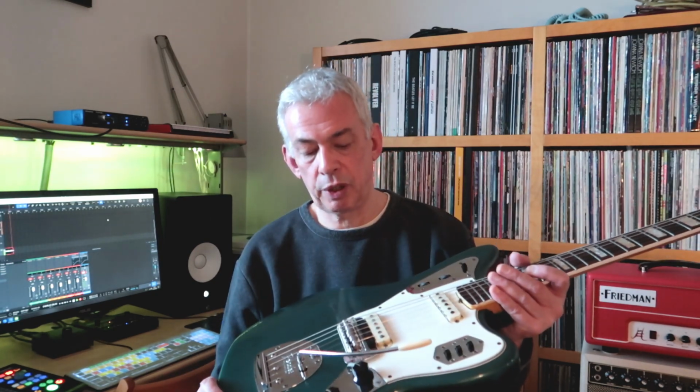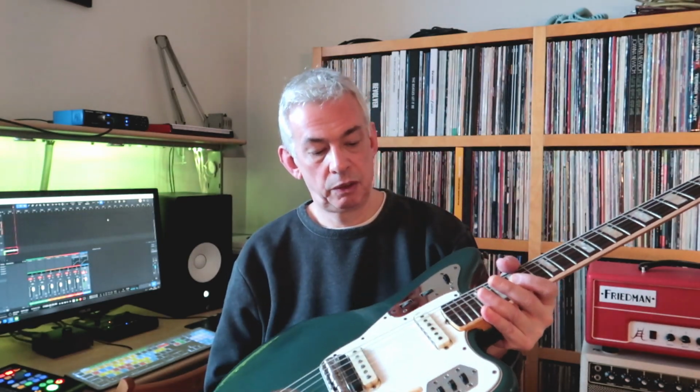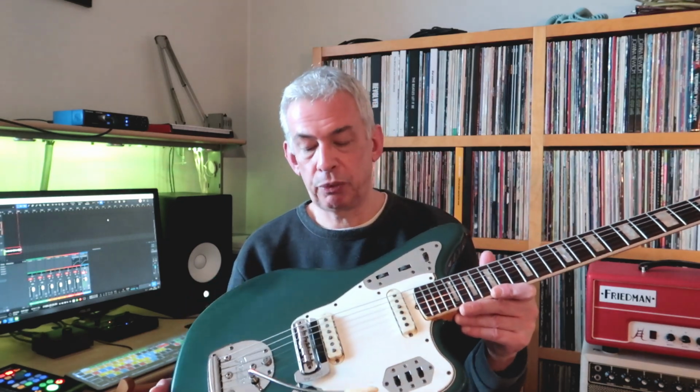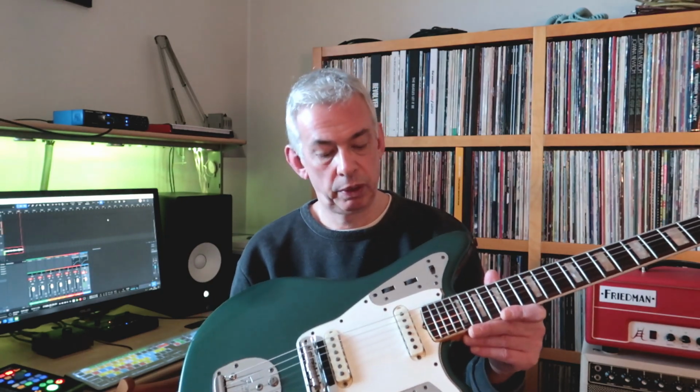So it's got the Staytrem bridge, new foam on the mute. Never used the mute, but it looks cool. And great sounding guitar. This is one of the better sounding Jaguars that I've got. They all sound good, but this one is one of the strongest, boldest sounding instruments.